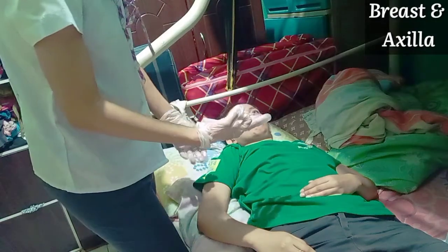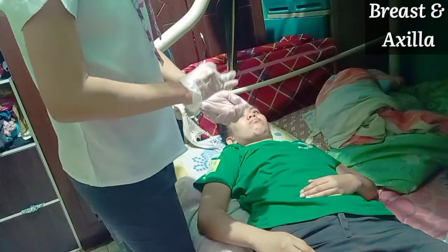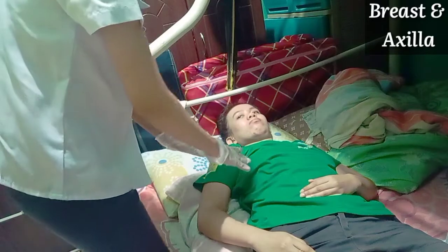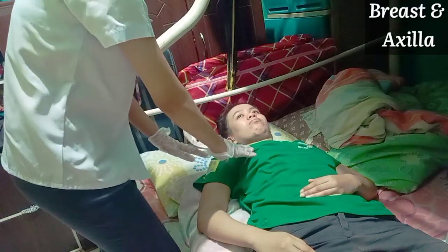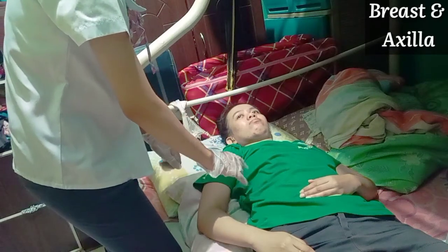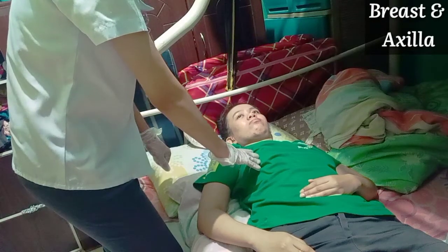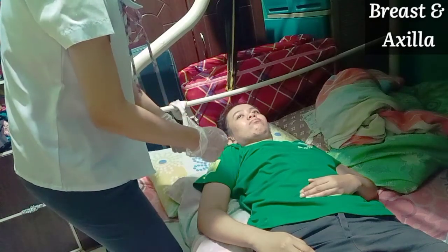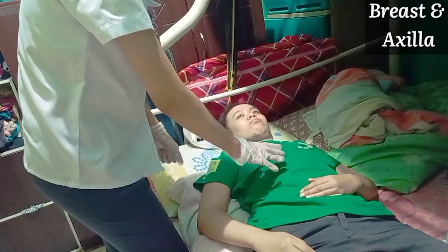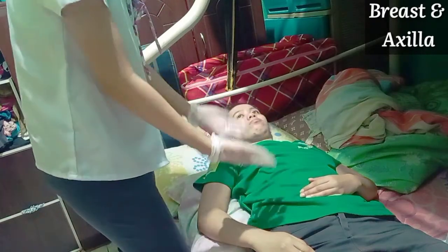I use three methods when I palpate my client, which are the vertical strip, the concentric, and the hands of the clock. For vertical strip, I start with the tail of Spence going upward, then downward. For the concentric, it starts with the tail of Spence and then goes down to the nipple area. Lastly, for hands of the clock, I start with the 12 o'clock, then so on. Upon palpating, I include the axillary lymph nodes. There are no lymph nodes palpated.